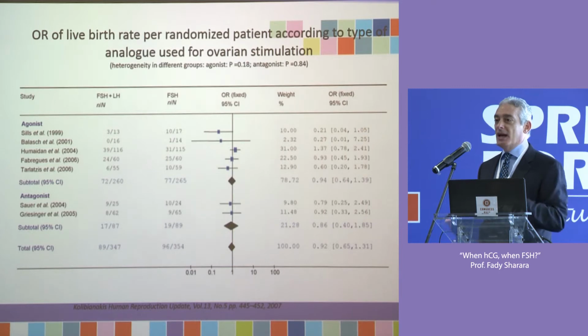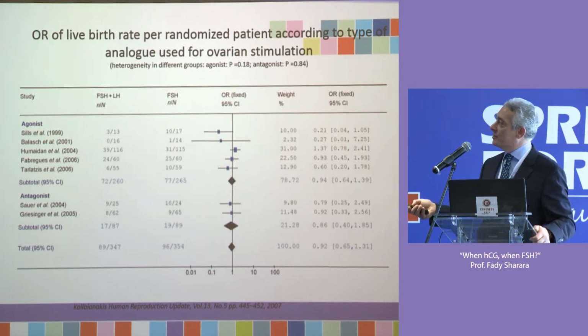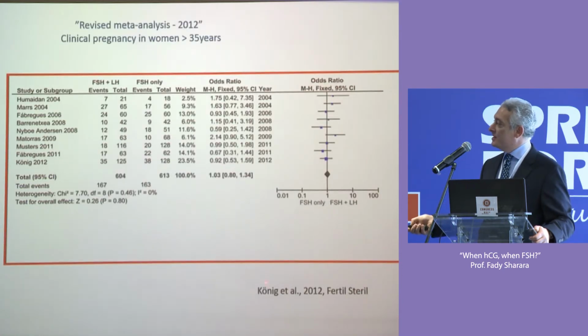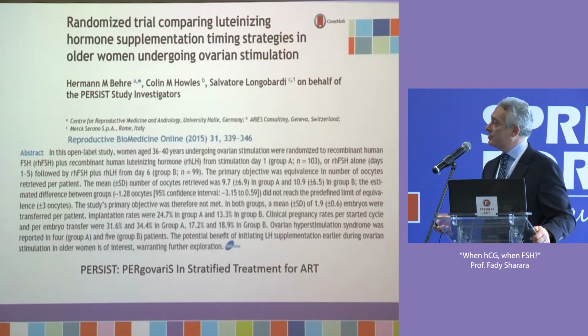Okay. Now let's talk about bioactivity a little bit. So what about adding recombinant LH to recombinant FSH? Does this work as well as if you're using hMG? So this is the first meta-analysis by Kolibionakis looking at REC-FSH plus REC-LH versus REC-FSH. Absolutely no difference in outcome. And this is Koenig's meta-analysis in 2012, specifically in women less than 30, older than 35. Absolutely no difference between REC-FSH plus REC-LH versus REC-FSH.